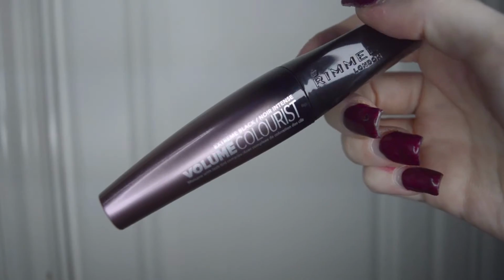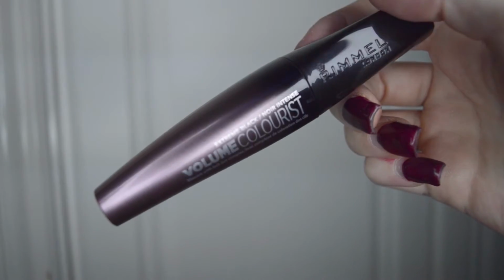Now the next product I picked up was this new Rimmel London Volume Colorist Extreme Black mascara, but what's special about this is that it's also a lash tint with it. So it's basically saying that you can put the mascara on as normal as you would daily or whatever, and when you take off the mascara it will actually tint your lashes. So even without mascara your lashes are going to look really voluminous and just look tinted almost. So it's a really interesting concept.